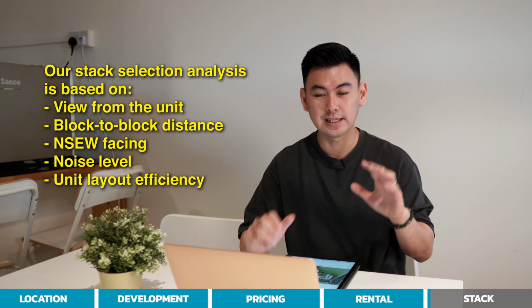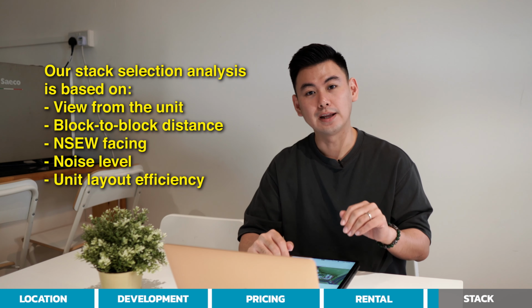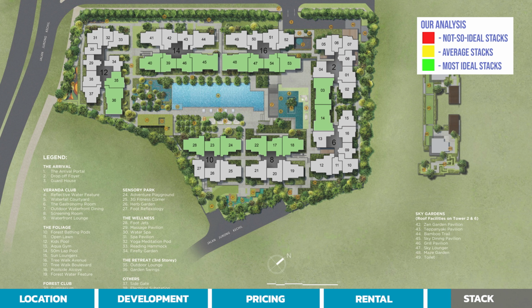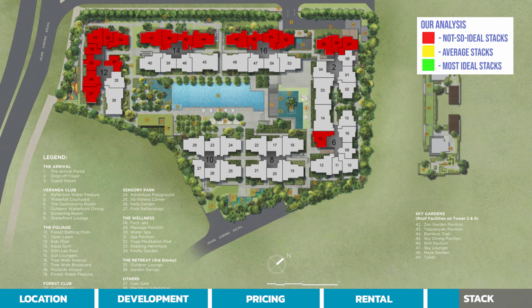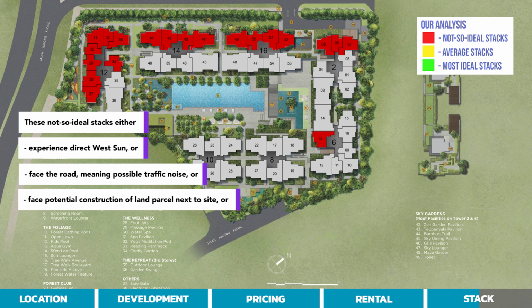Now, as usual, we'll be using these 5 factors in determining these various stacks, whether they are ideal or not. And also we'll be ranking it in terms of ideal stacks, average stacks, and not so ideal stacks. So if you're looking at the screen right now, these are your ideal stacks, your average stacks, and your not so ideal stacks. Now, one of the main reasons why some of these stacks are not so ideal is because they either are facing direct west sun or west sun, facing the road and potential future construction from the next few land pieces that might be sold in the future, or generally they are too close to in terms of block to block distance, right?